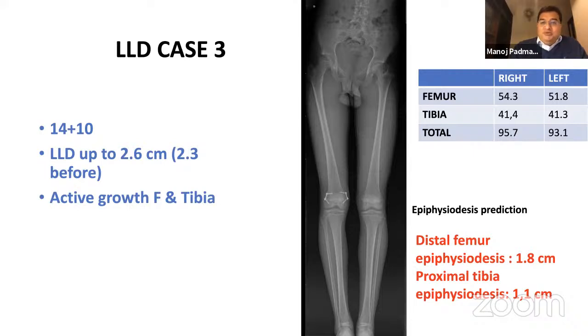Now we have a situation wherein you probably would want to revise it, and because the child is older, whether additional 8 plates is the way forward, or whether you want to do the tibia as well, to make up for the remaining discrepancy. That's the way I'm thinking, but I don't have an answer to that.